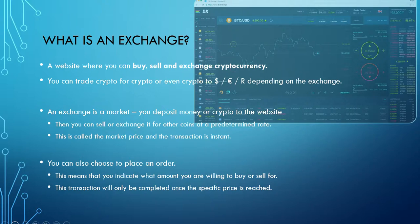You deposit your money or cryptocurrency coins, and then you can sell it or exchange it for other coins at a predetermined rate. This is called the market price, and the transaction will be instant as the coins are bought or sold at the going rate.